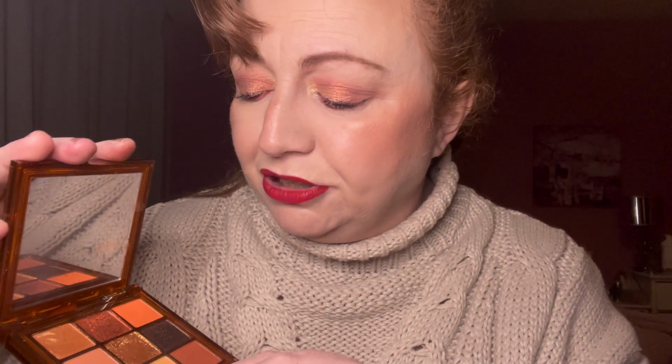Okay. So we've got another 2, 3, 4, 5, 6. We've got another 6 here. And then we've got some more to talk about. So we've got the Huda Beauty Caramel Brown. These palettes are stunning. So this is on the darker side of bronze, but yeah, we've got this one and this one. But I thought I would mention this in the video.